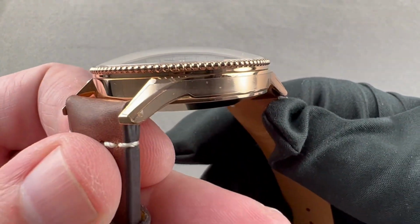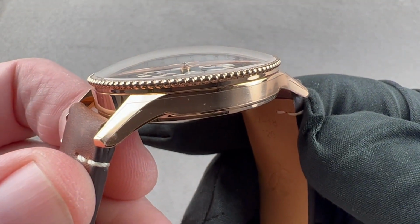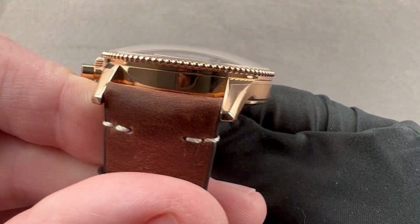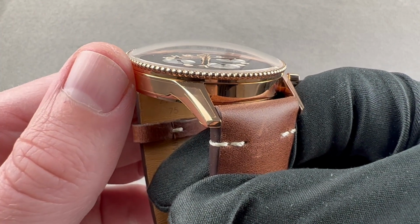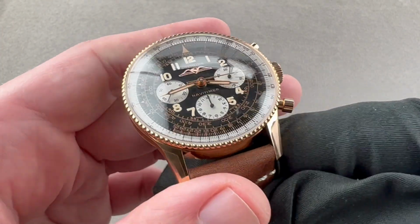The case band is distinctively vintage. As you can see, the watch includes a relatively narrow case band, a relatively narrow set of lugs that are nice and skinny and tapered and squared off with a bit of a transitional bevel on the edge. This is designed to evoke the 1959 watch. We also have a beaded bezel, which is evocative of older Navitimers.